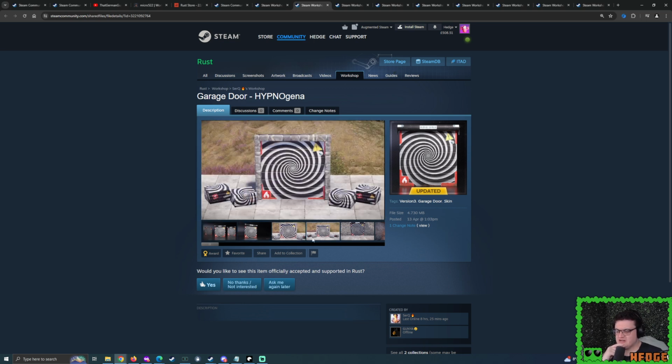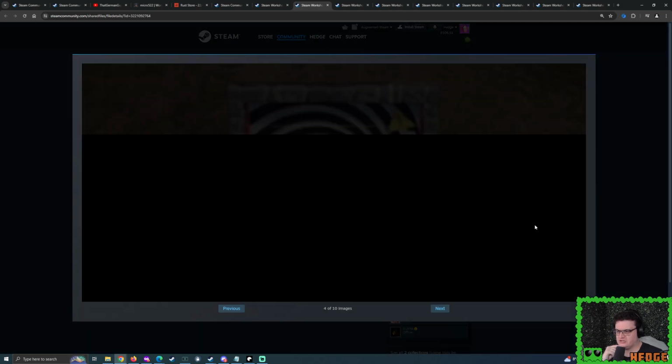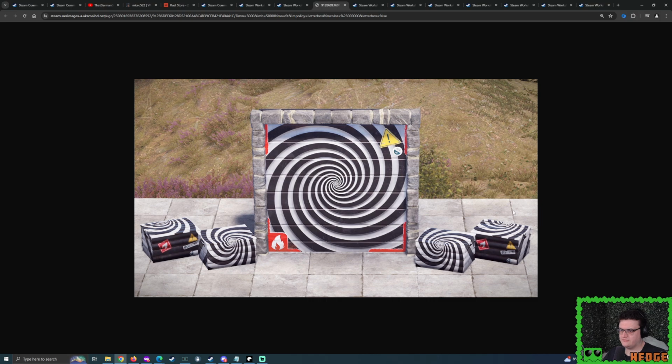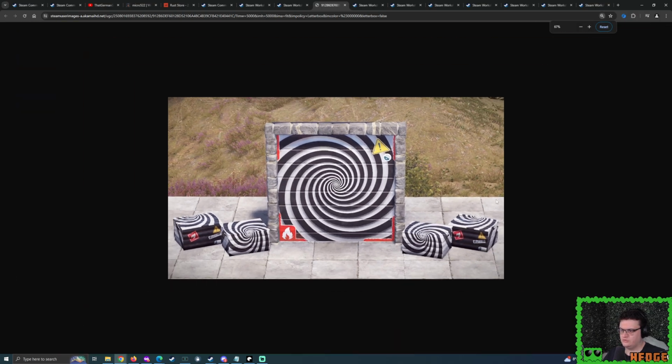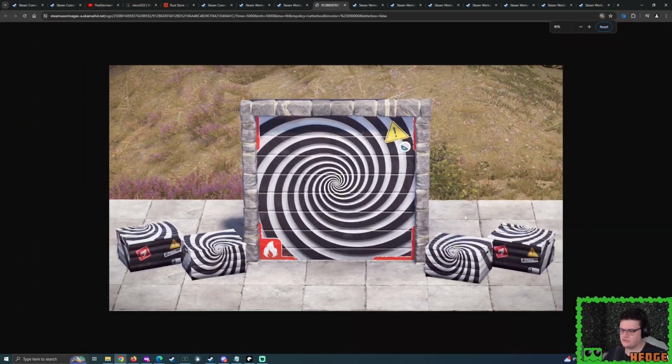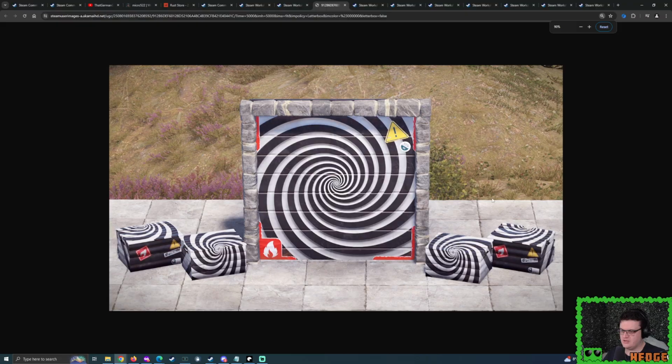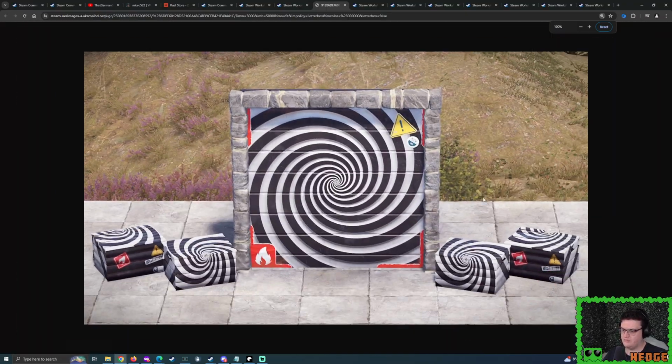Didn't I just sit there and say a minute ago, you should expect more cool-looking garage doors in the future? Well, you know... Subliminal messaging time. Are you going to want to vote for this? Ooh. Wait, let me just zoom in so I can make it look funny. Ooh. Do you want to vote yes or no for this? Ooh. Come to my streams and buy me a tier-free sub. Please. All right.